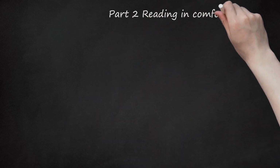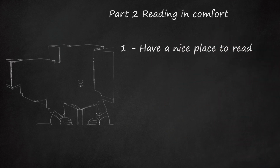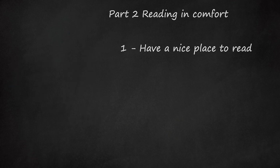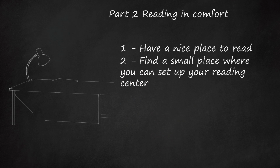Part 2. Reading in comfort. 1. Have a nice place to read. Peaceful and quiet places will help you focus on the book. If you're in a crowded place, you will be distracted or disturbed by the things that are going around you. Also, make sure your place has a lot of light so you'll be able to see the words clearly. 2. Find a small place where you can set up your reading center. Make sure it's comfortable and has good lighting. A small table nearby is handy. You can even add a small box full of book favorites by the couch.